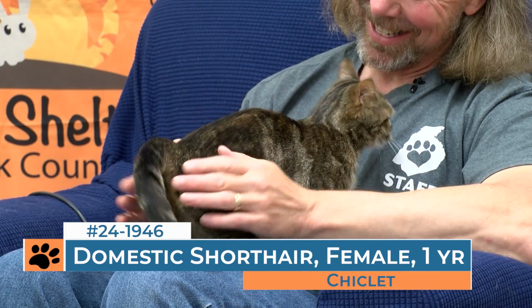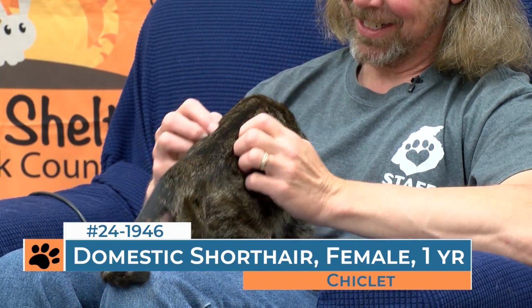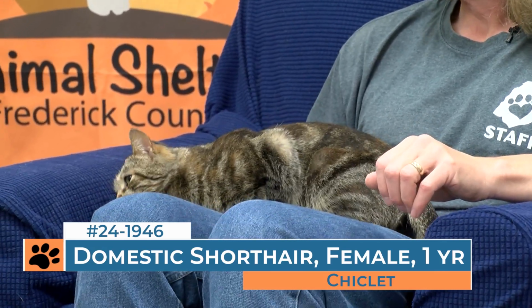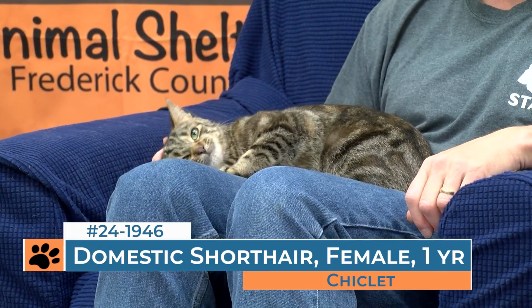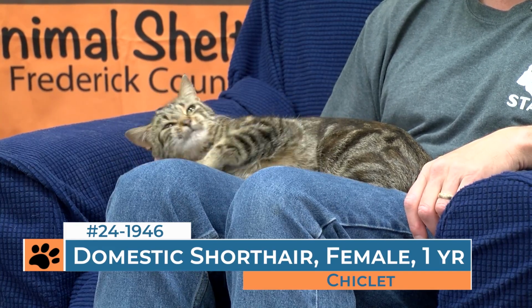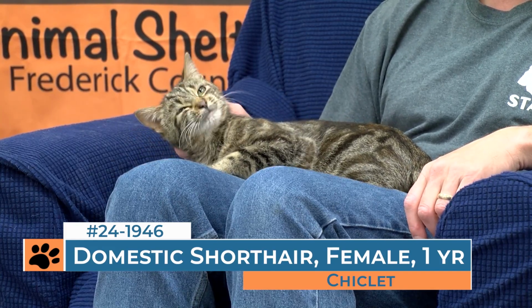You can tell on their cage cards and on their medical records if we've given them a name or if it's their existing name by simply looking at the name on the sheet. If it has quotation marks around it, like Chiclet's does, that means that we gave them that name. If it doesn't have quotation marks around it, that means that that's the animal's existing name.